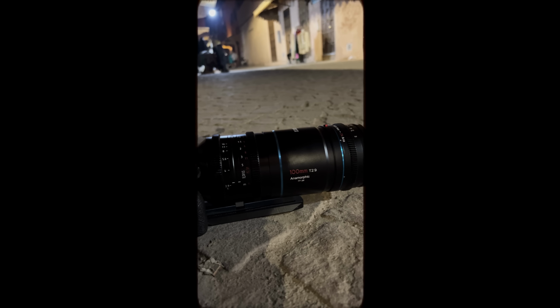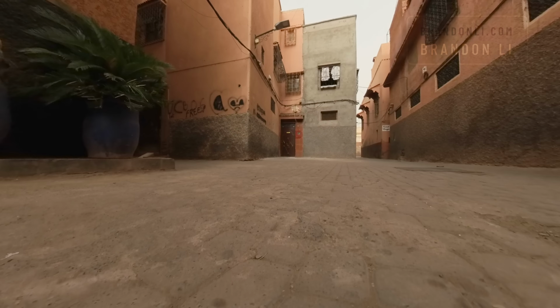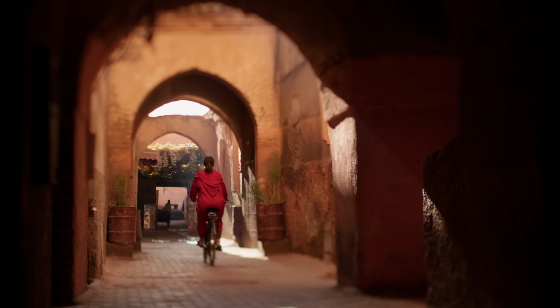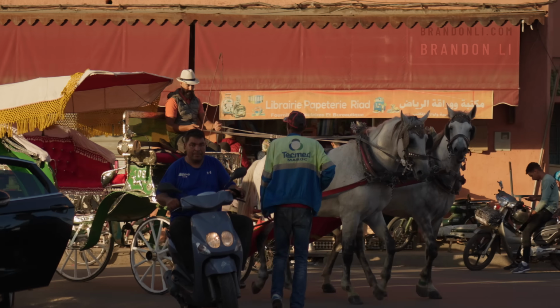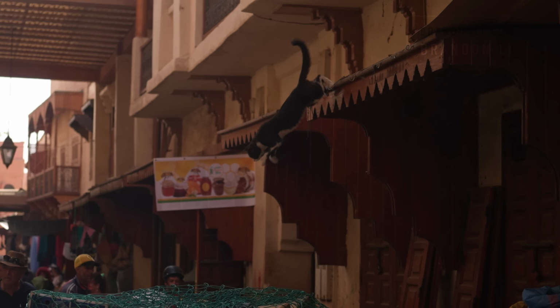I was traveling solo, just me and my camera. And as usual, I didn't have an exact plan for what I was going to shoot or how I was going to put it all together. Because I knew that in Morocco, around every corner, there's life on the street. And what's really amazing is the Medina of Marrakech has been buzzing like this for over 900 years.